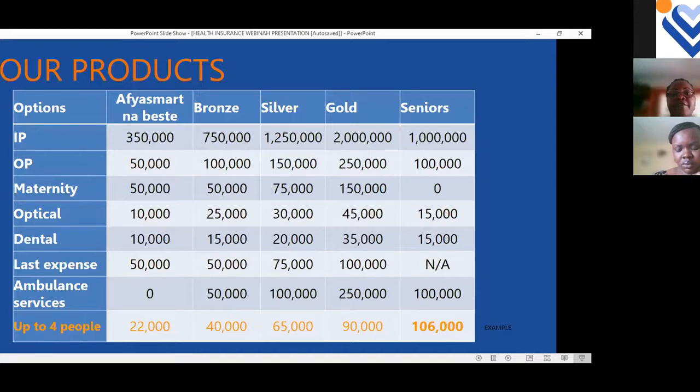Then for the Afya Smart Extended, the cover accommodates up to a maximum of 11 people sharing. So you can be a group of 11 people. You can take a single policy, which can be the bronze, silver, or gold, then share the premium and the benefits. Then there is a seniors cover for 65 years and above. This cover can only accommodate two people maximum, and it has to be a couple.